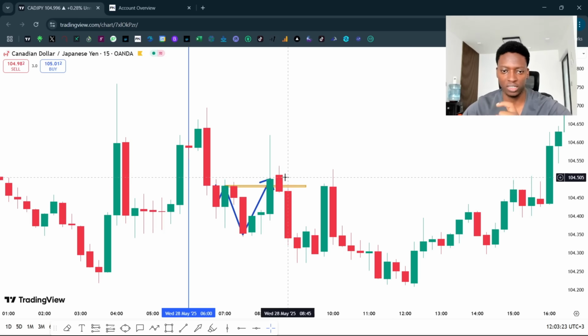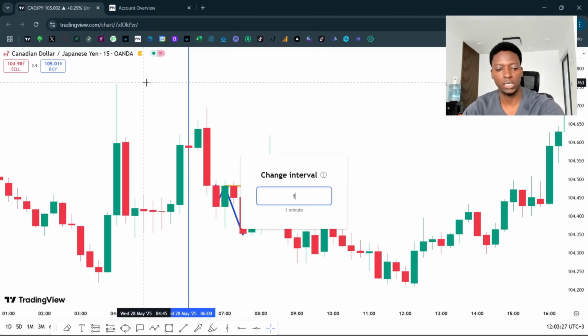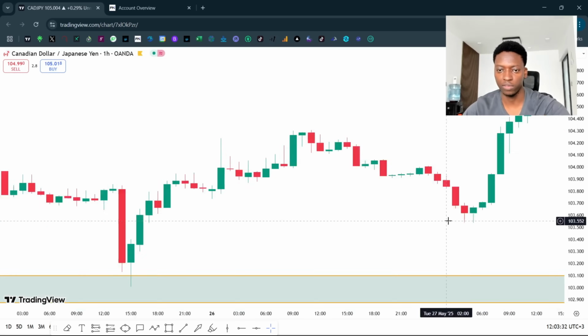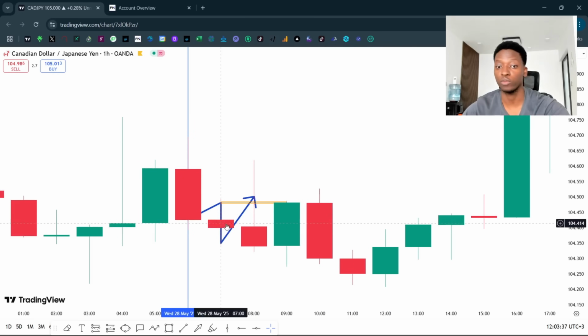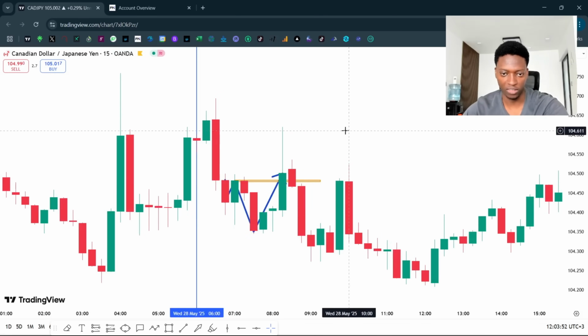So if the retest is at 8:30, the previous 1 hour candle will be the candle between 7 to 8 a.m. So we go to the 1 hour candle, look for 7 to 8 a.m. You can zoom in. 7 to 8 a.m. is here. It was bearish. Keep in mind, I'm looking for a bullish setup. My bias is already bullish. So if my bias is bullish and the previous 1 hour is bearish, that's not a sign for me to be taking that trade. And that's the exact reason why I did not take this setup at this time.